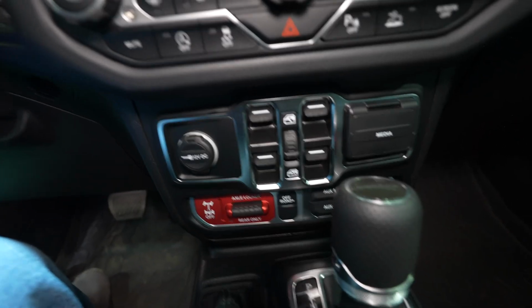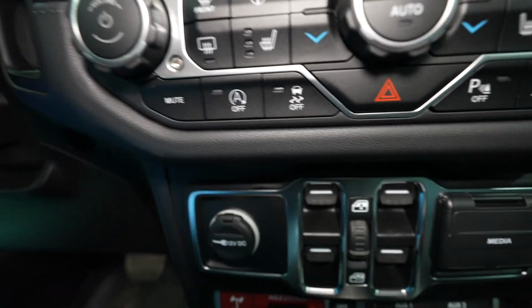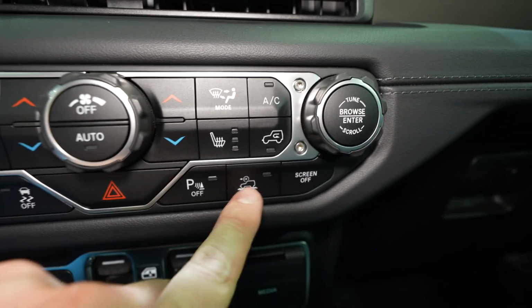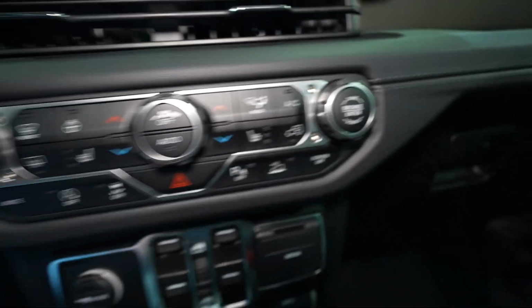Under that we have some various buttons, including your mute button, automatic start stop off, traction control off, hazard light button, parking sensors off, trail control, which is like cruise control at extremely low speeds, and then your screen off button.